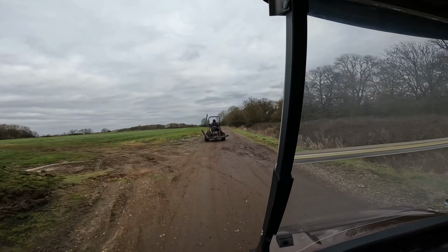A special thanks to John, head greenkeeper, for sharing his insights, particularly on the stimp meters and data collection. Additionally, immense gratitude to Katie and James Castle for their impactful bunker maintenance demonstrations.